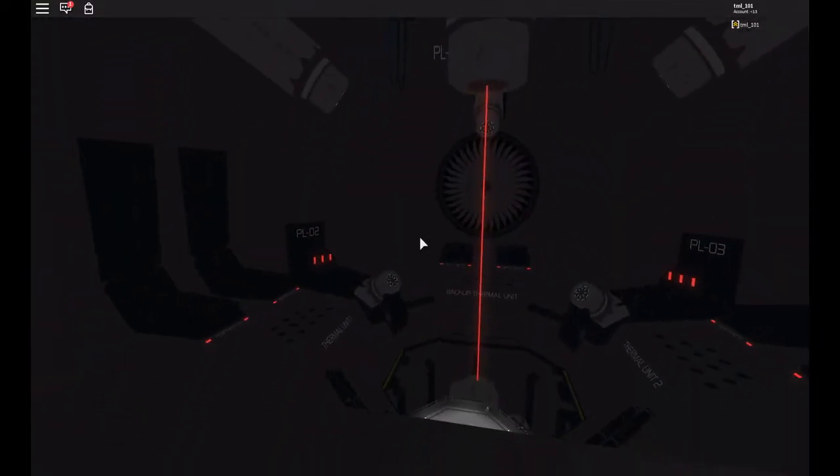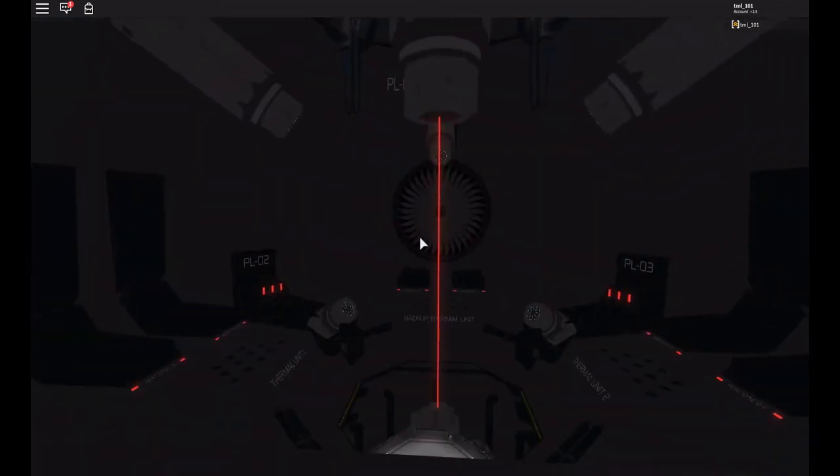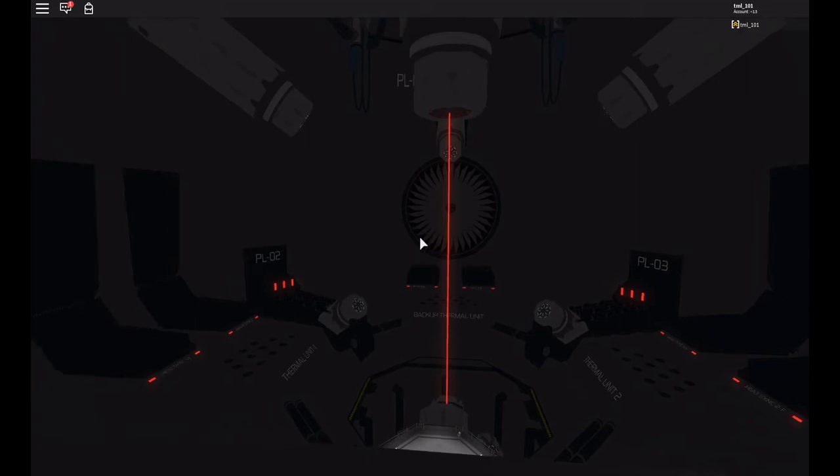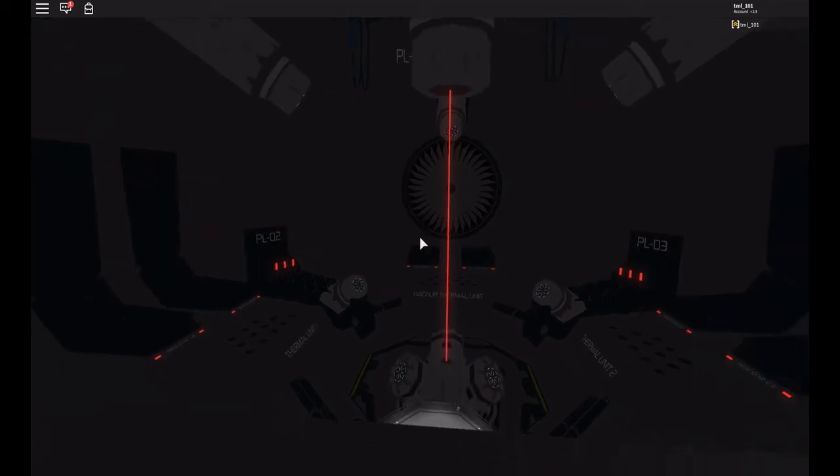Gravitational lasers online. Okay, where's the actual core? Raising core superstructure to center position. Oh, there it is. It's hot. It's low. Oh, I think I know what's gonna happen. The gate's gonna close. This thing's gonna take a while.